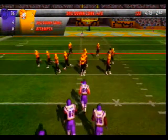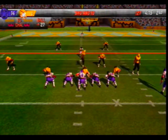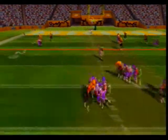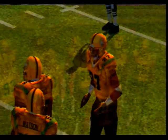Here are the numbers when it comes to third down conversions. Number six spreads them out. Vertical. Throwing. And the catch is made. The completion does not get enough for the first down, so it looks like they'll send in their field goal unit.